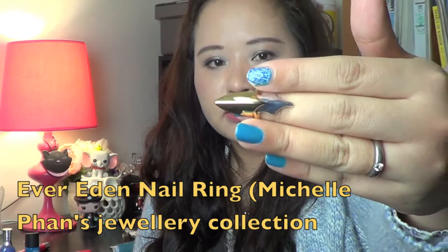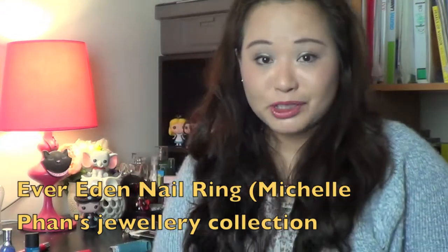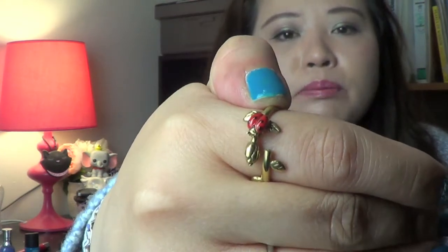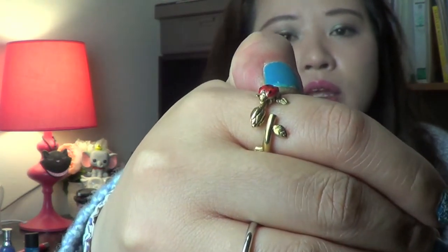Now I'm not flipping anybody off, just demonstrating what it looks like. I'll put it on another finger. Look, cute. And I've really been enjoying wearing this ring that I got from Melbourne. It's a sort of matte gold with a little ladybird on it, and this love knot ring.